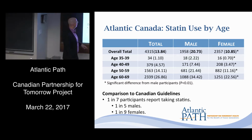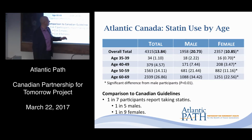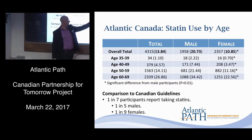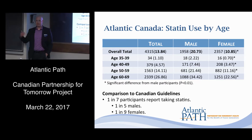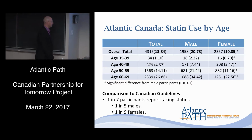And once again, considering when we expect the onset of CVD based on age, it's not surprising. What would be interesting to see is if there was another cohort or another age group just past this, and we started to look at 70 plus, does that medication usage start to even out at that point in time?